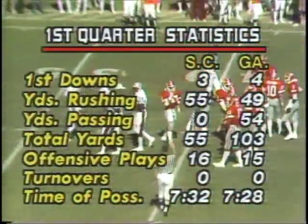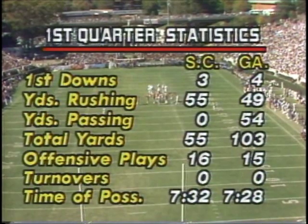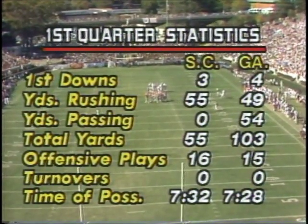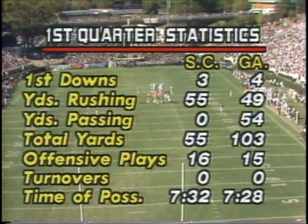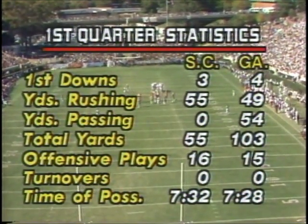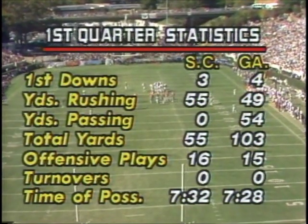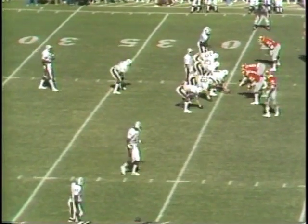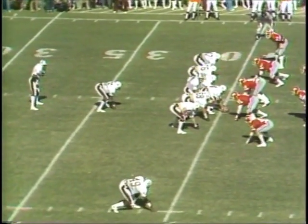Well, they reflect pretty much what we thought coming into this ball game. The first downs are pretty close to even, and of course the yards rushing are even. But total yards, Georgia, as a result of their passing, that makes a difference. 54 yards to no yards for South Carolina. That one play was 41 yards in their passing. So that was that one play that made the difference. Yep. Just over the 40.